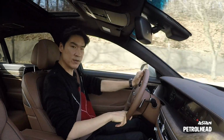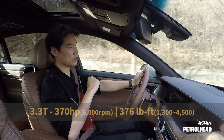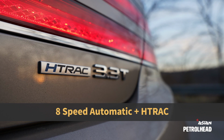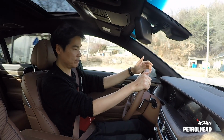Now let's get the numbers out of the way first. This twin turbocharged V6 produces 370 horsepower and is mated to an 8-speed automatic. And our tester even has HTRAC. Now let me show you how fast the Genesis G90 3.3T goes.